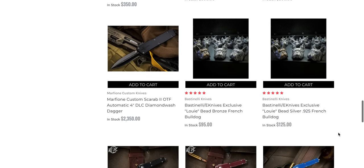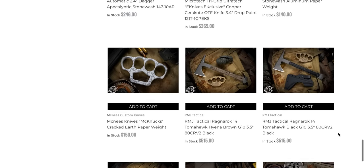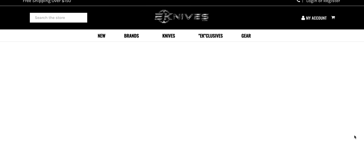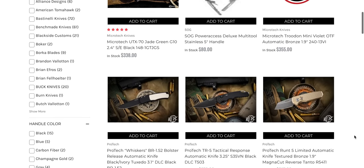God, at this point, I'm honestly just curious to find more interesting knives that have reviews so that I can read them. I know the people at Eknives don't want to deal with that, right? And the people who are going through the website looking for honest information are not going to want to deal with that either.